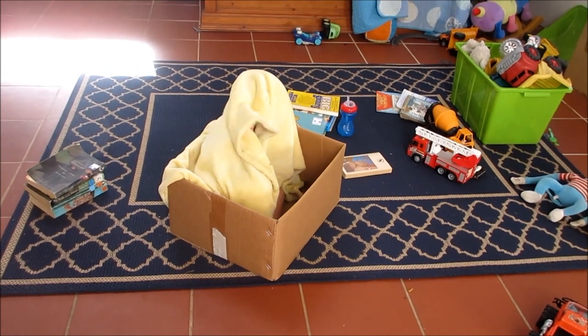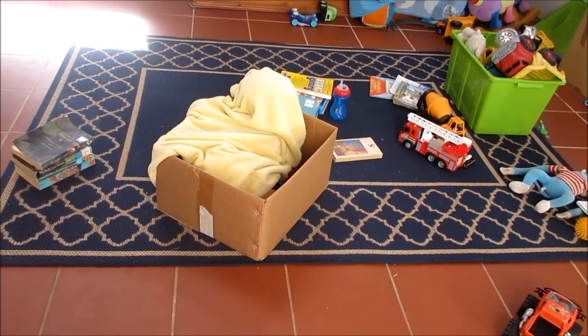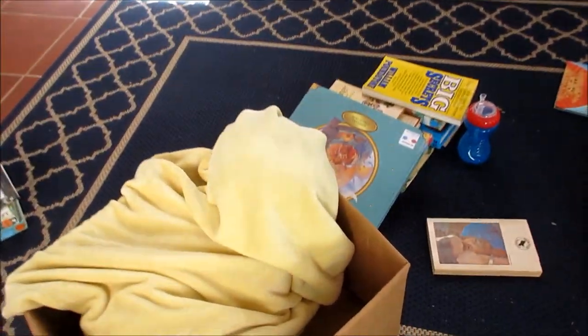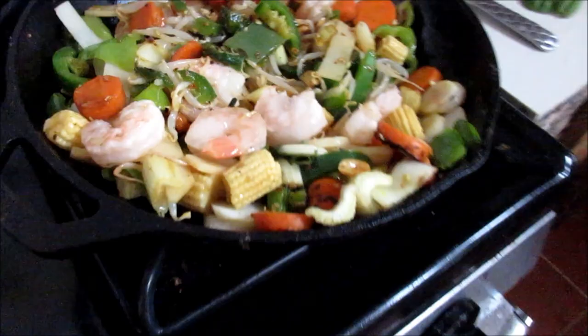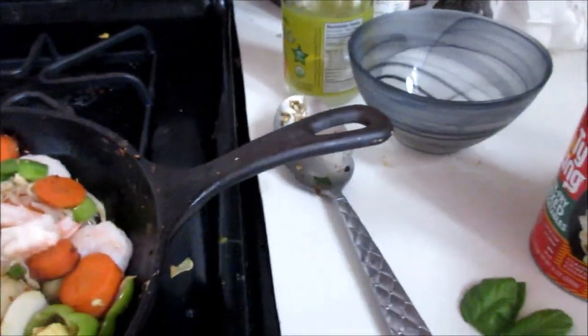eggs. Where's Aiden? Is he hiding in the box? Oh, he's a good hider. Let me see if I can find him. Let me see if I can. Oh, there he is!